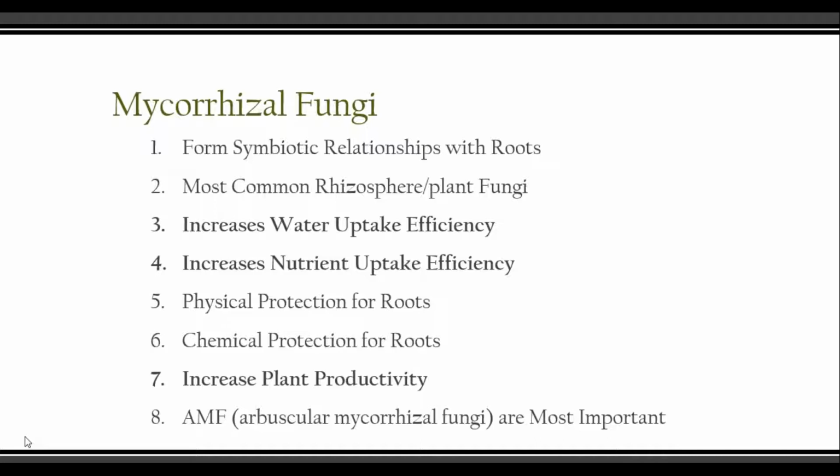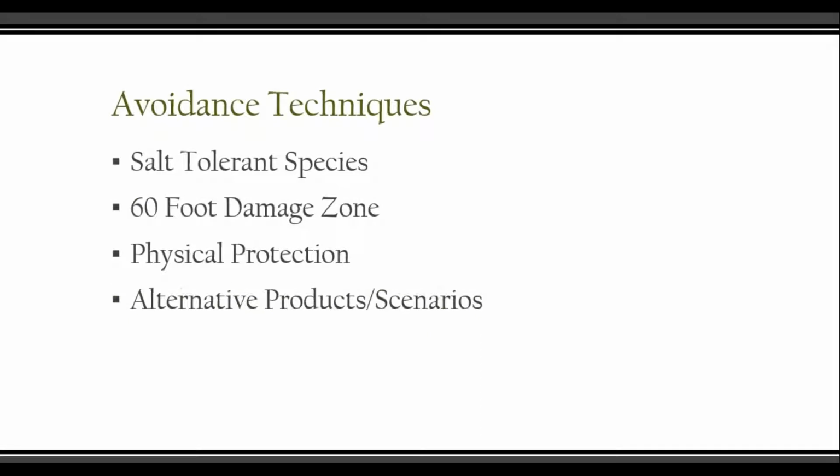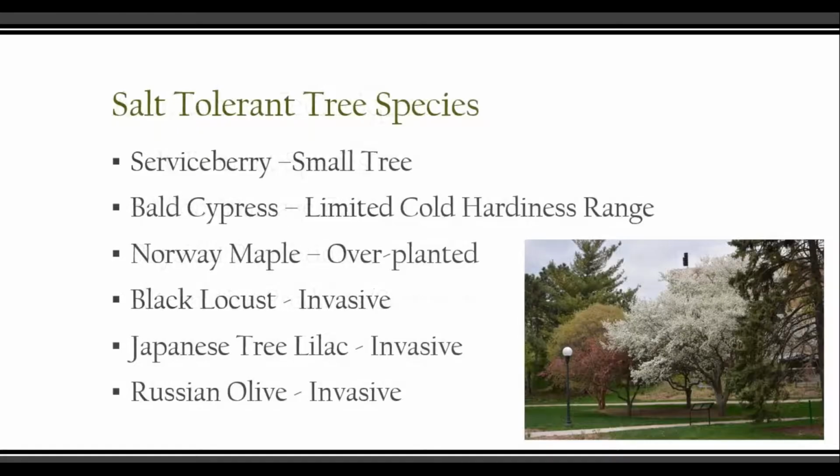All right, next frame. Bottom line, what can we do about this? I think that's where everything gets important to us. The research and everything is wonderful, but we get down to, what can we do about it? So we'll go to the next frame. We're going to look very quickly at 4 techniques. We're going to look at salt-tolerant species very quickly, the damage zone, physical protection, and then maybe some alternative products scenarios. If we could go to the next frame, please. So salt-tolerant species.